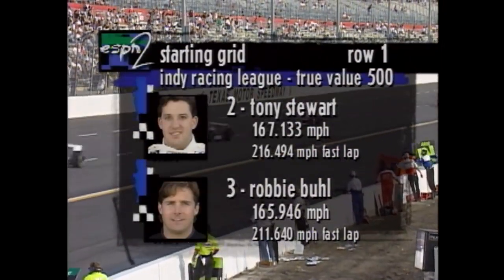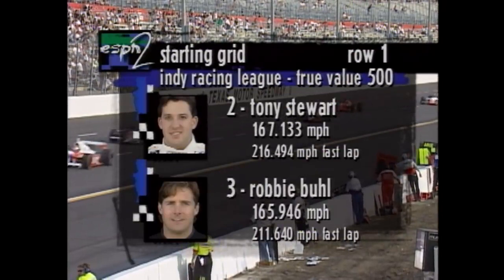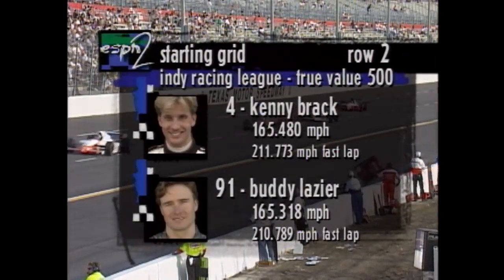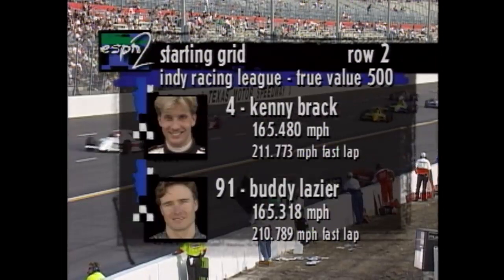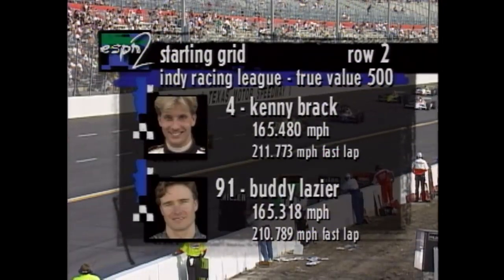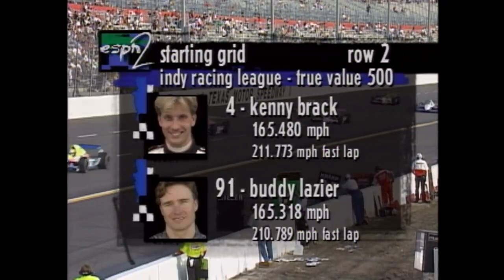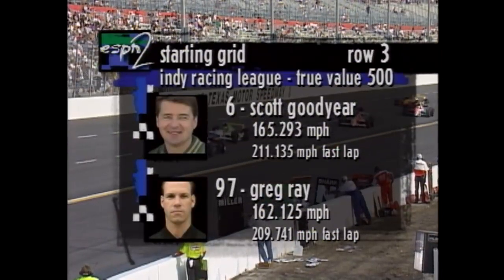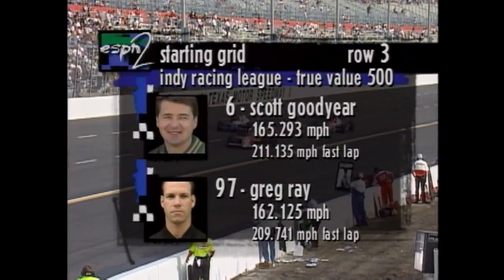On the pole, it's Tony Stewart. His teammate, Robbie Buell, starts alongside. In row 2, it's Kenny Breck. And Kenny, of course, tested here in April. He had a big crash. He's hoping to put that out of his mind as he starts today. And the 96 Indy 500 champion, Buddy Lazier. In row 3, Scott Goodyear. And Greg Ray with a very nice run.